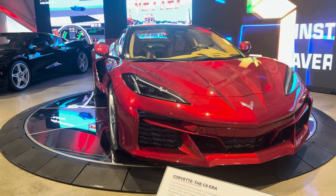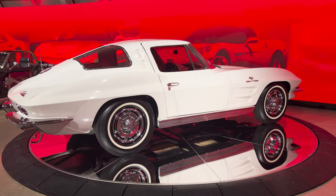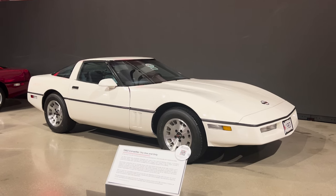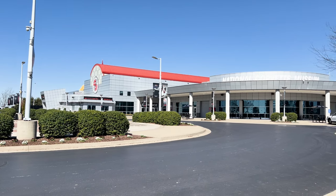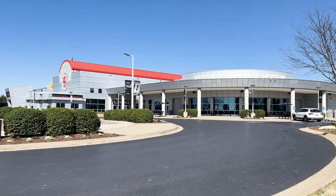For over 40 years, GM and Chevrolet have been producing the famed Corvette right here at this factory in Bowling Green, Kentucky. Now, myself, I love my Chevy Silverado, but if I was ever going to want a sports car, it's probably the Corvette. I mean, what's not to love about it? And today, we're going to be checking out some of the most historic and the rarest Corvettes and learning more about their history at the National Corvette Museum.